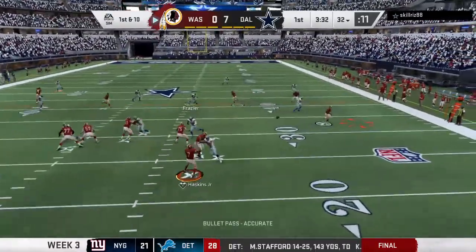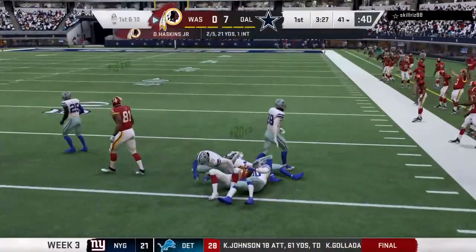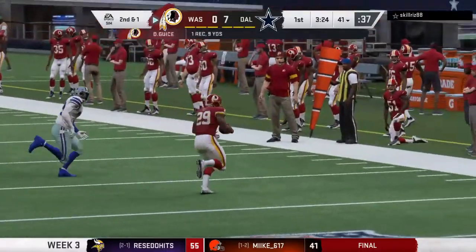On first down, it's Haskins. He's got his running back, Darius Geis. And he's going to get a solid gain of 9 before being brought down. 2nd and right at a yard.